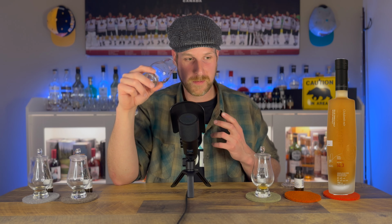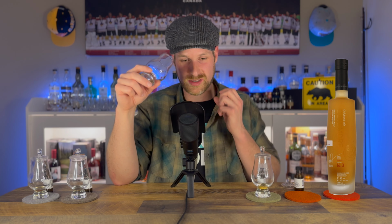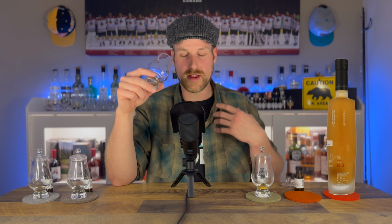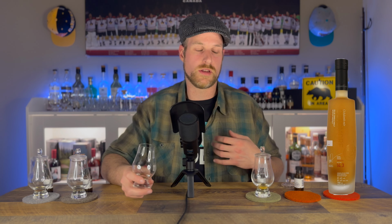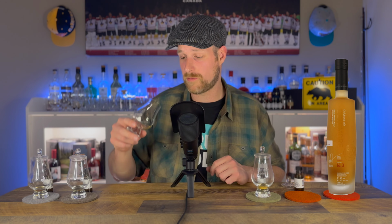Finish now. It's earthy, coastal, and still slightly floral smoke at the moment. Finish is going on. If I just let it roll right now, it would roll for minutes. 5 to 10, you'll be tasting this for a really long time. One more sip.